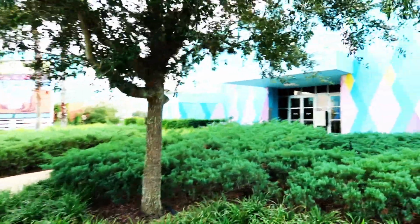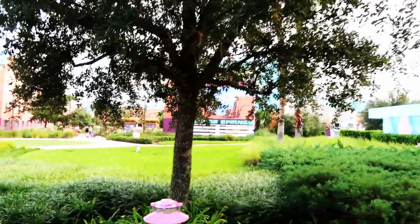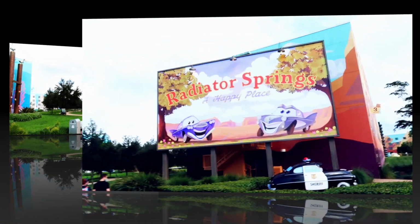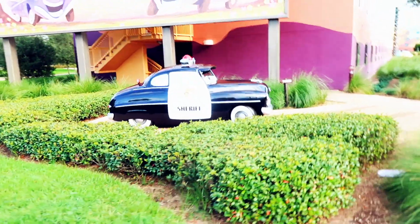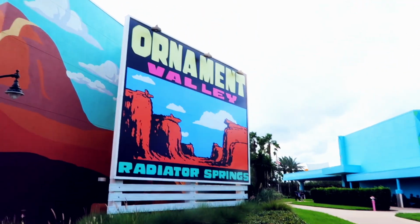Continuing on from the mug station and the Drop-Off Pool Bar, we're passing by the lobby over there to the right, and then straight ahead we can see just a little bit in the distance we're about to be entering into Radiator Springs. Ornament Valley, a happy place. So immediately you're greeted by this awesome Radiator Springs sign and the sheriff over here, just like he's kind of watching the road, you know, when Lightning drove into town and he was hiding out there. So that's a really cool detail. He's watching you go into the Cars section, making sure you're not speeding.